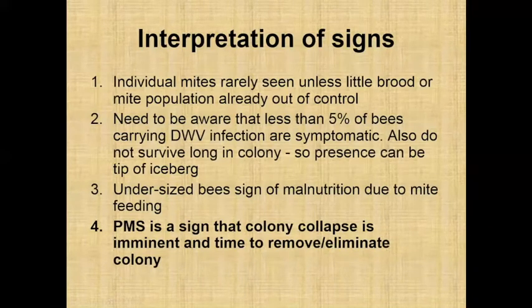So how do we interpret these signs? I said individual mites are rarely seen unless there's little brood in the colony and nearly all the mites are phoretic, or the mite population is already out of control. And I'm sure you're aware of this, but bees that are symptomatic with deformed wing virus are just the tip of the iceberg. They are less than 5% of the bees that actually are carrying an infection of deformed wing virus.